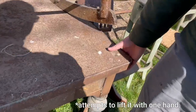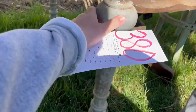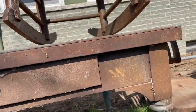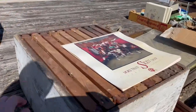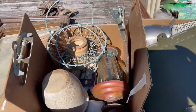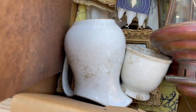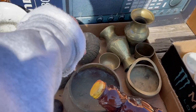How heavy? 35 is here, 40. Oh no. Oh, that's real too. That is crazy. I've never seen a table like this before, ever. Ooh, some ironstone in there. Oh my gosh.